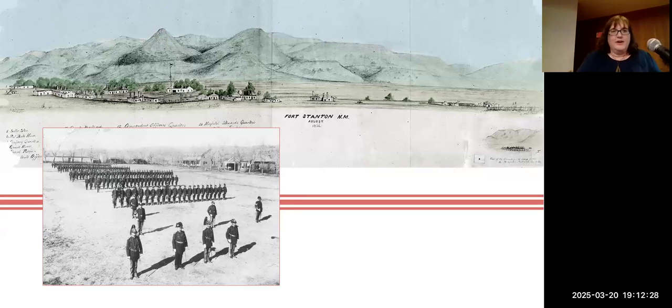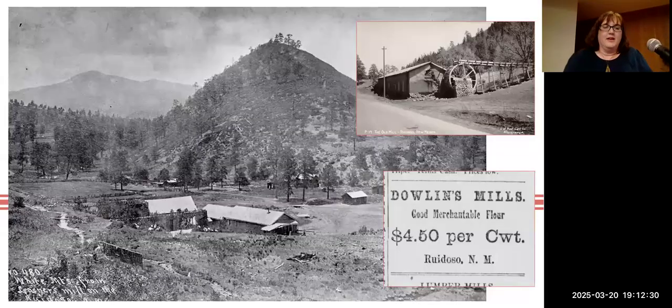In the Ruidoso area, the military veteran that comes back and sets up business is Paul Dallin, and he gets military contracts to supply lumber to the fort. So he builds a lumber mill that becomes known as Dallin's Mill. It's built in 1868, and the mill first supplies the fort and then some of the reservations that pop up, and eventually the Mescalero Reservation as we know it today.